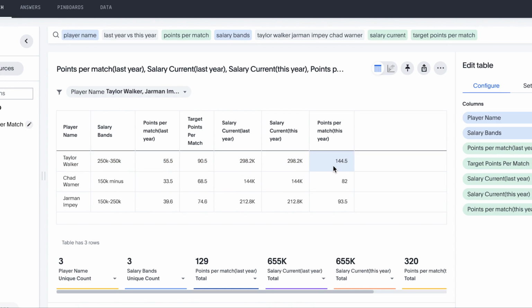So what we want to understand is if these players will be able to maintain their current points per match above this target points per match line. So the 2 of interest to me are Taylor Walker and Jarman Impey, in that Chad Warner at his price of 144 is really a lock in the team. And if you haven't got him, I'd strongly suggest making that trade this week. So that's one trade, and that leaves Taylor Walker or Jarman Impey. So we need Taylor Walker to be above 91 and Jarman Impey to be around 75. So let's have a look at that. And so we can clear this search.